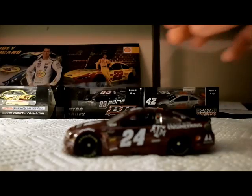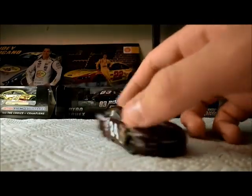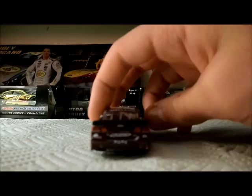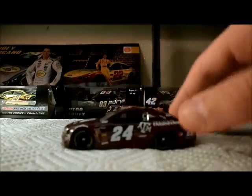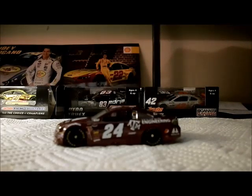So, 360 review of this car. Front, right side, back, driver's side, and top. If I had to give this car a rating, I'd definitely give it a 10 out of 10. Matt, what do you rate this car? I would definitely give it a 10 out of 10 as well. Just perfect color mixture. It's just a perfect car.